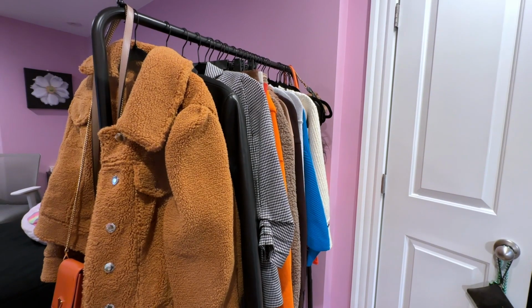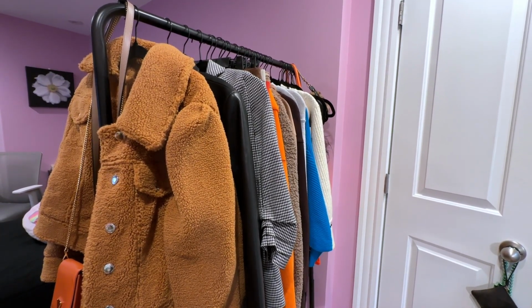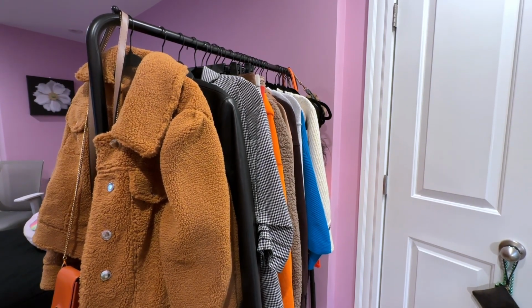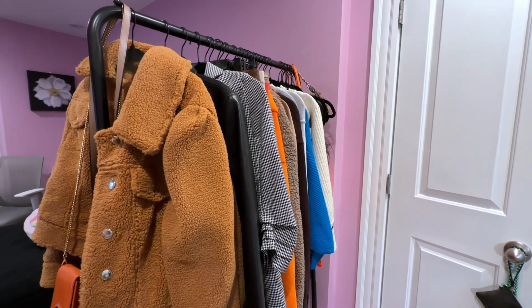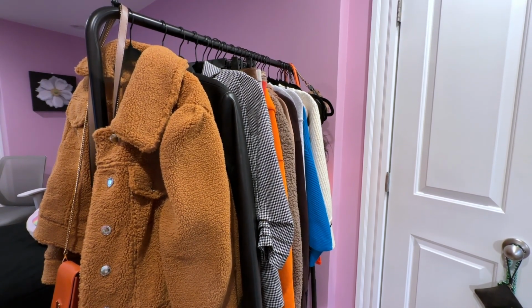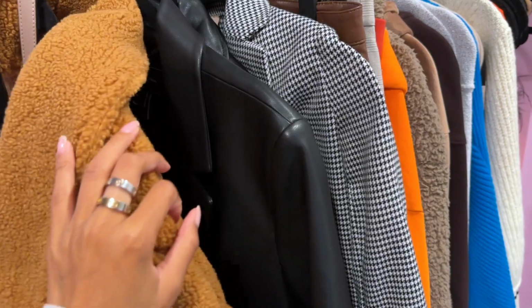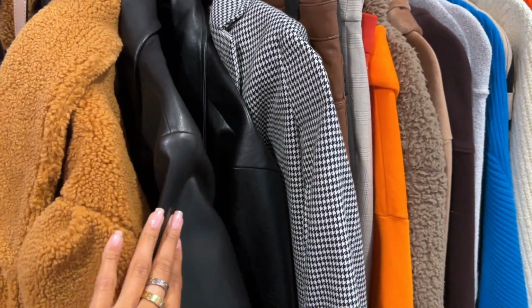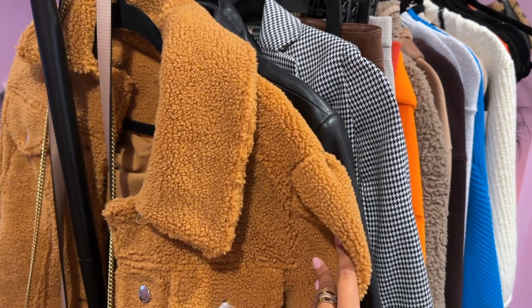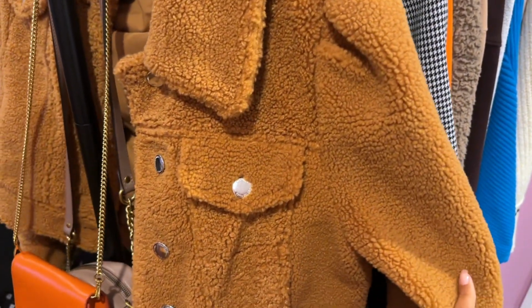For fall, and I wanted to show you guys what I added to the rack. I keep this clothing rack outside of my closet, obviously, and I love to put items that I'm wearing really often, so I change it out per season. Starting off in the front, we do have some of my newer jackets. I have done several fall hauls, so if you guys haven't seen those, please check out those videos.